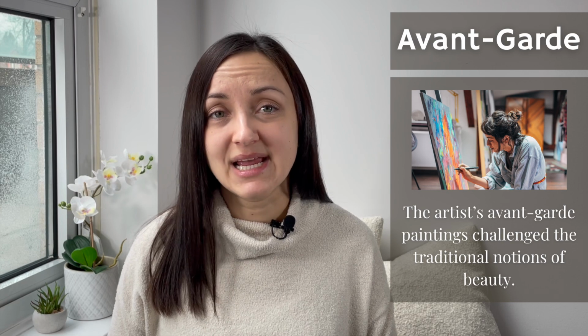For example, the artist's avant-garde paintings challenged the traditional notions of beauty. Avant-garde means advance guard, and it was originally used in the front lines of the army. In the arts, it describes innovative and experimental approaches. The term has been used since the early 20th century to describe unconventional artistic movements.